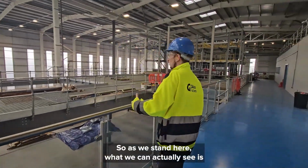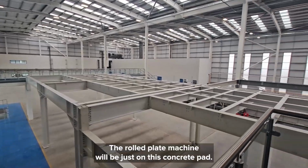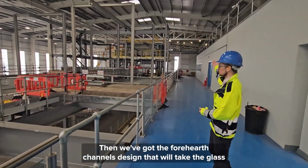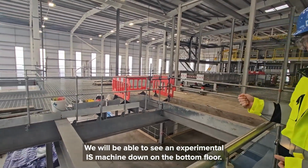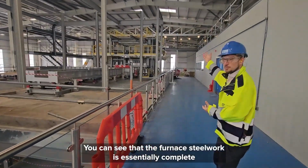So as we stand here, what we can actually see is what will be the roll plate machine. The roll plate machine will be just on this concrete pad. Then we've got the 4.5 channels designed that will take the glass from the furnace into the machines, both the roll plate machine, and then in future I will be able to see an experimental IS machine down on the bottom floor. You can see that the furnace steelwork is essentially complete.